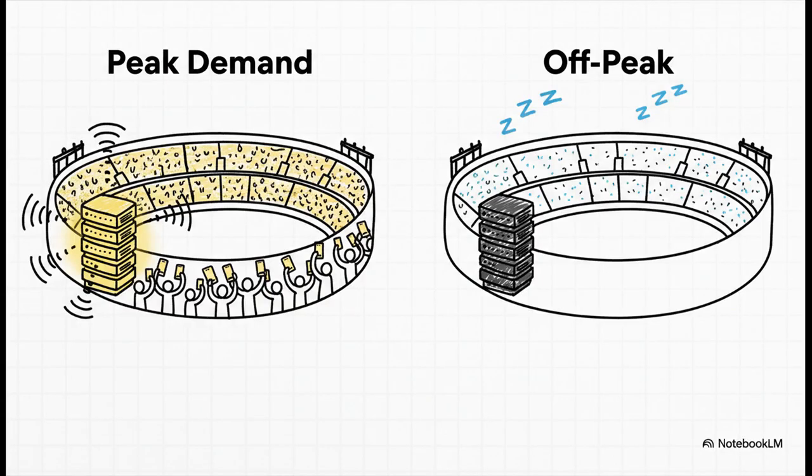And that is the real challenge, isn't it? Think about a huge concert, a festival, or a big sports game. For a few hours, the data demand in that one little area just goes through the roof. But the next day, it's a ghost town. A fixed server built to handle that peak would just be sitting there doing nothing most of the time, which is just a huge waste of money.